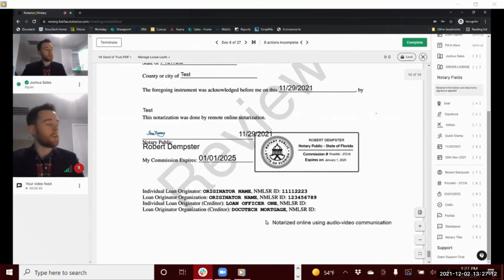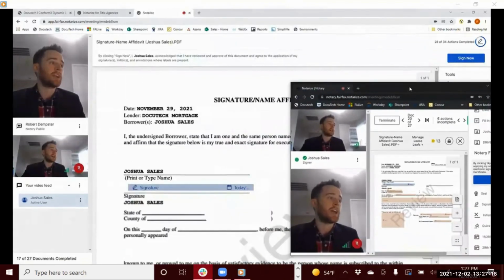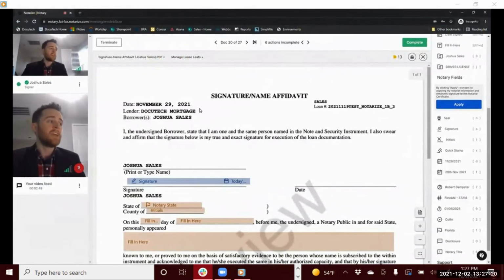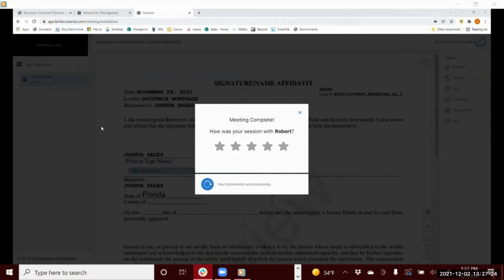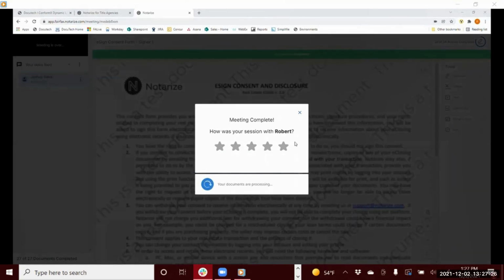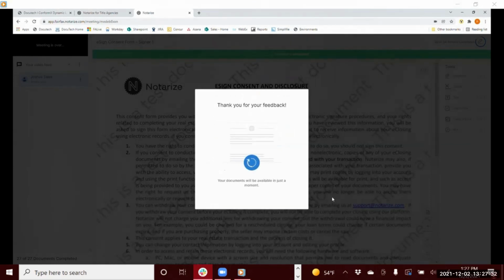Once they've put in all the relevant information, of course, they can jump to the next document in question. Again, it's going to jump forward on the borrower's screen as I continue doing this, and we're doing that all the way through to the end of the transaction. Once complete, it's going to ask how the session was with the notary. Of course, the borrower can go ahead and give some direct feedback. And that's the end of the RON session. We'll automatically import it back into your LOS afterwards, and everything will be good to go.